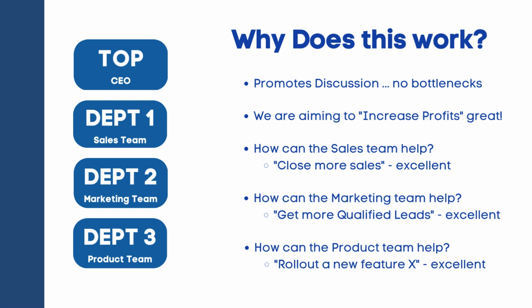And this also helps the sales and marketing team to achieve their goals to close more sales and generate qualified leads who are interested in this new feature. And overall, that will help the top goal of the company as well. So this is a great plan all around. Everyone knows what they're doing and what their role is with the cascading and alignment of the company goal. This works all around.